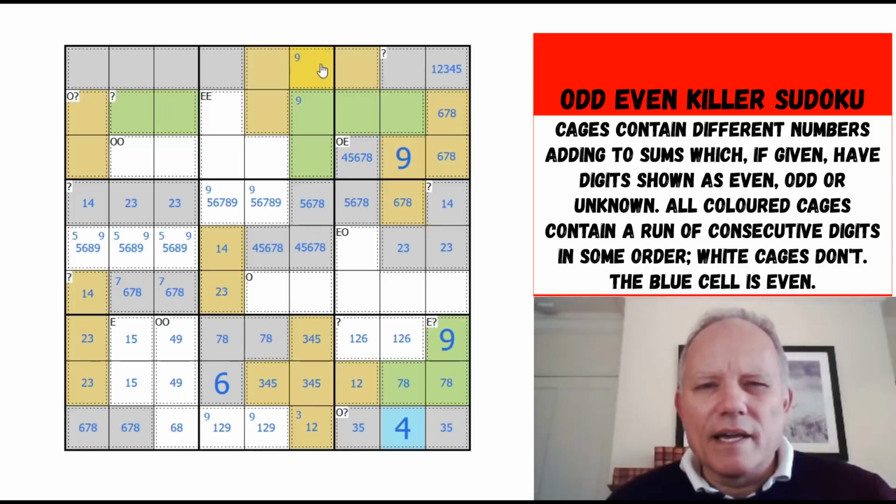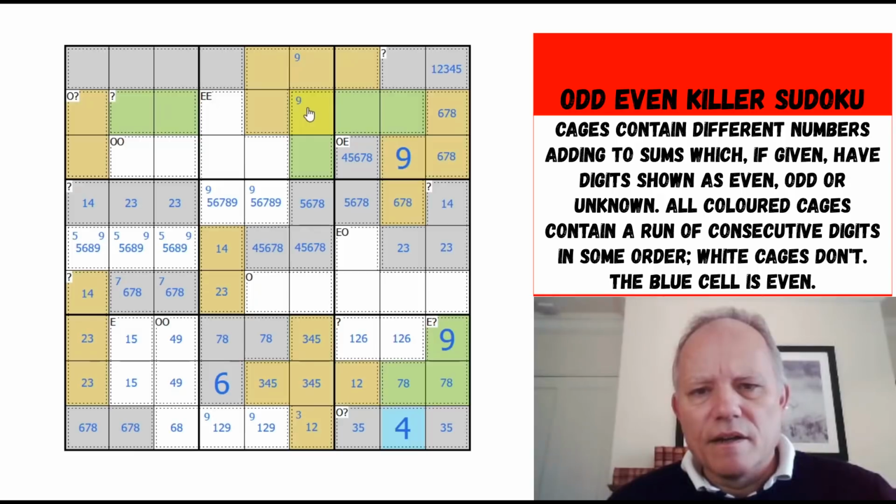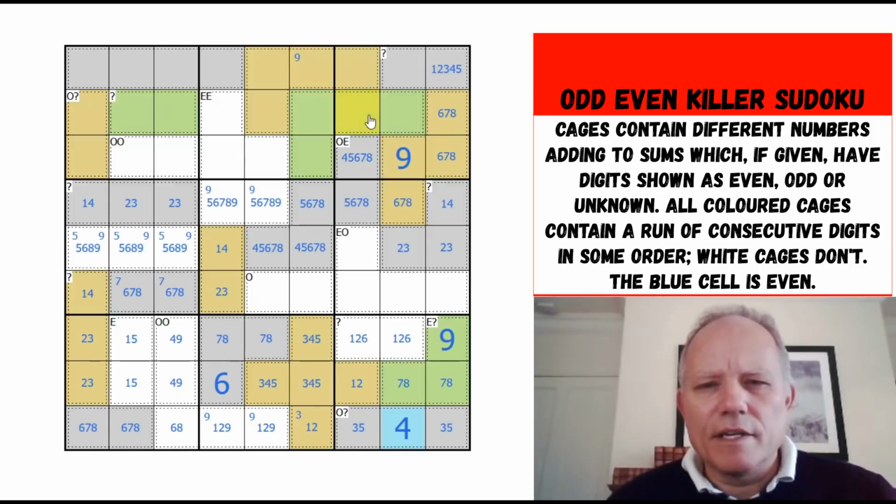But if 9 was there, these would have to be 987, wouldn't they? 6, 5, 4, 3. Yeah, that couldn't be 1, 2, 3, 4. So this would be 2 and 1 up here. If this was 9, these would have to come from 876. We'd have too many 876s there. That's not 9. I think that's right. These would have to be from 876 to fit in the cage, and there'd be just 4 cells that would all have to be 876. That's not possible. So this is 9.